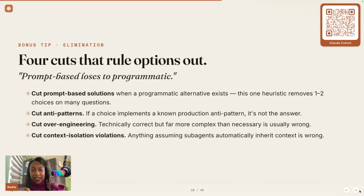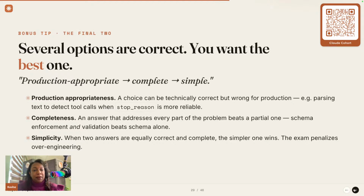And I keep saying this, any answer that's telling you that it's a prompt-based solution, it's always the wrong answer. And never over engineer a solution. Any answer that's over engineering the solution might still solve the problem, but if there's a simpler way to do it, you should always opt for the simple solution. And this is what I've been saying. You'll see several options that are correct. You can eliminate two, and then you'll be left with the two that you have to decide between.